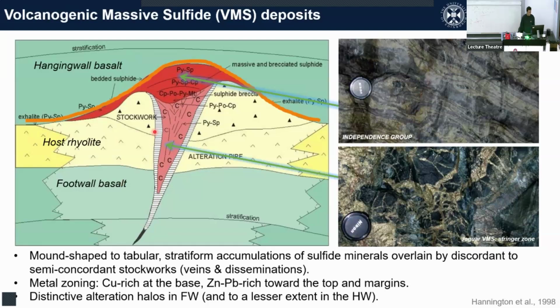And this part of the stratigraphy is usually characterized by magnesium-rich metasomatism, which is the signature of the feeder zone. This feeder zone is also characterized by mineralization which is copper-rich stringer or stockwork. And this feeder signature is usually what people target for exploration. And then on top of this zone, we have the ore body.